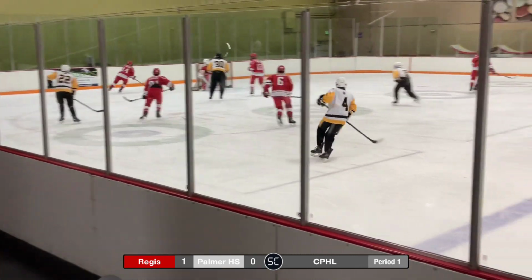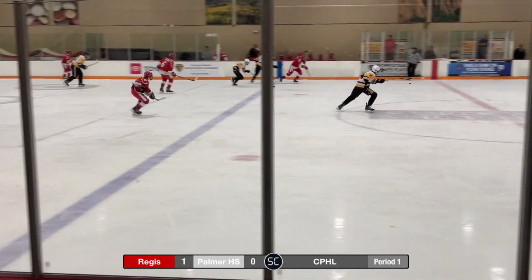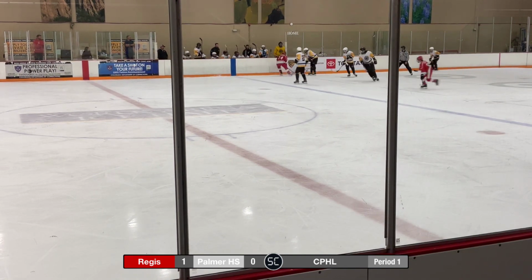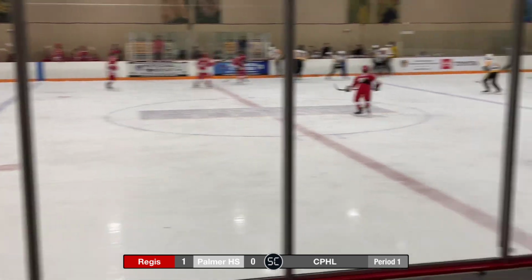Puck bounces behind the net. 14's right there for it. Liam will gather it in. Put it off the boards and out of the zone. Franzlubers to pursue. Back to the neutral zone. Fisher's right there. Throws it in.